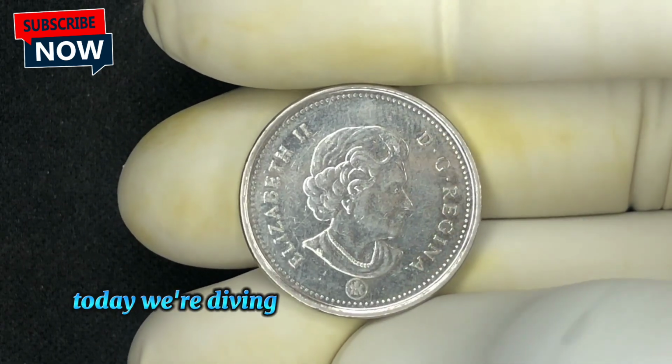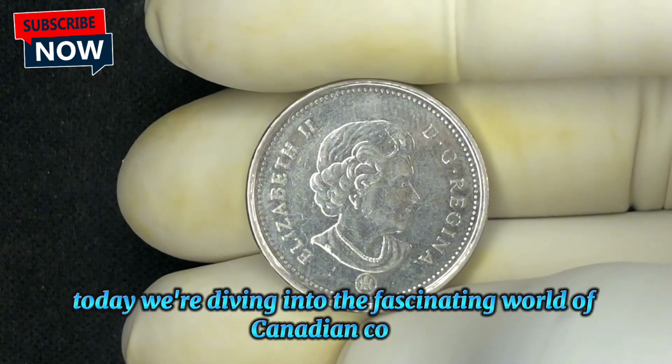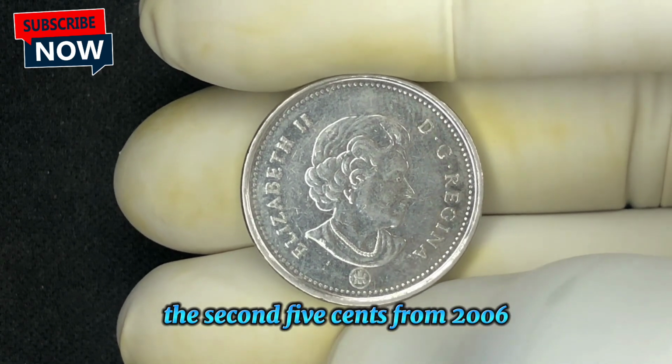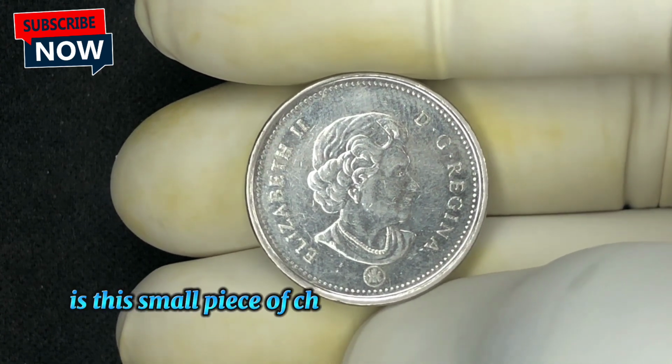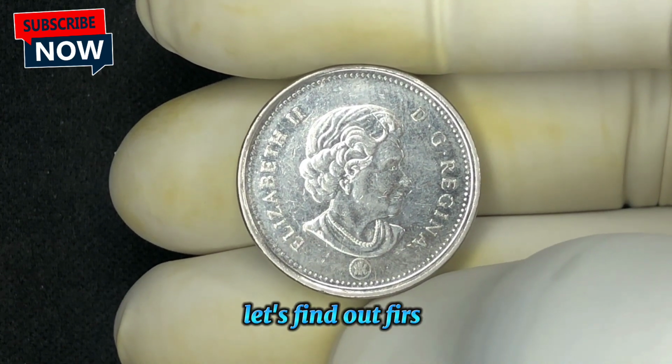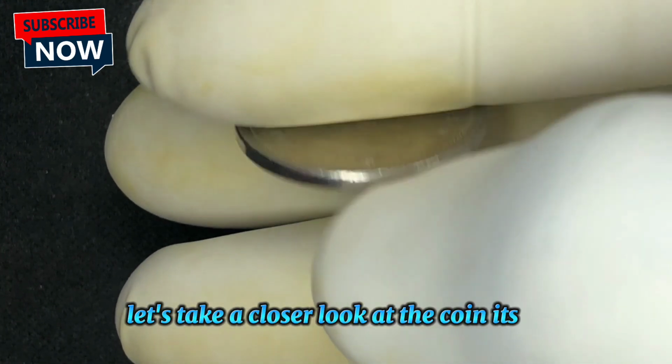Today, we're diving into the fascinating world of Canadian coins, focusing on the Elizabeth II 5 cents from 2006. Is this small piece of change worth more than its face value? Let's find out. First, let's take a closer look at the coin itself.